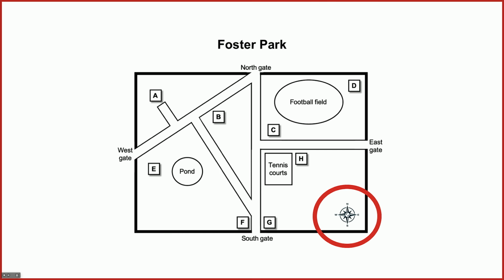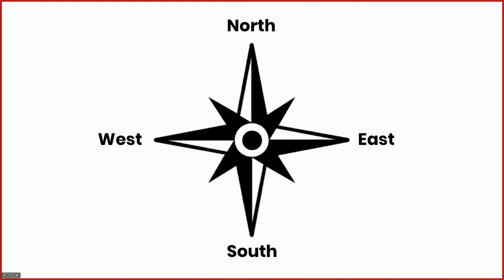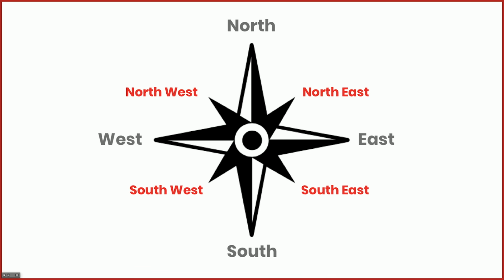Let's take a closer look at the compass though, because maybe those cardinal directions will. As you can see in this map, there is a little compass located in the bottom right-hand corner. You may need to use this compass when you're walking north, or east, or south or west. And you may also have to go in the direction of northeast, or walk southeasterly, southwesterly, or northwesterly. Cool, that's really simple stuff, but nevertheless, let's do a little bit of practice.